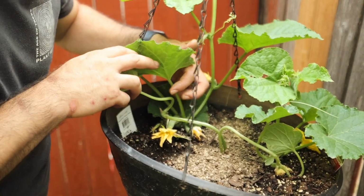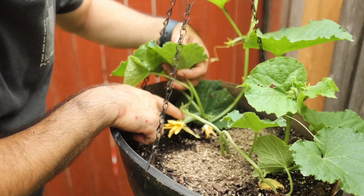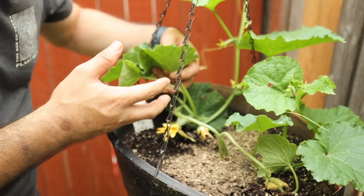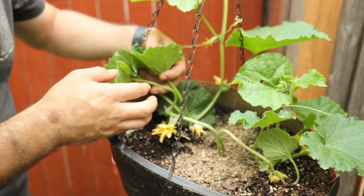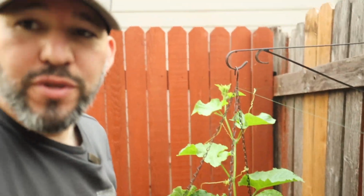You can see that fella right there. See if I can turn this quite a bit. Already producing a big cucumber, and this plant's not even almost fully grown out yet. So it's very exciting to see this now. I grew these once before in a hanging basket.